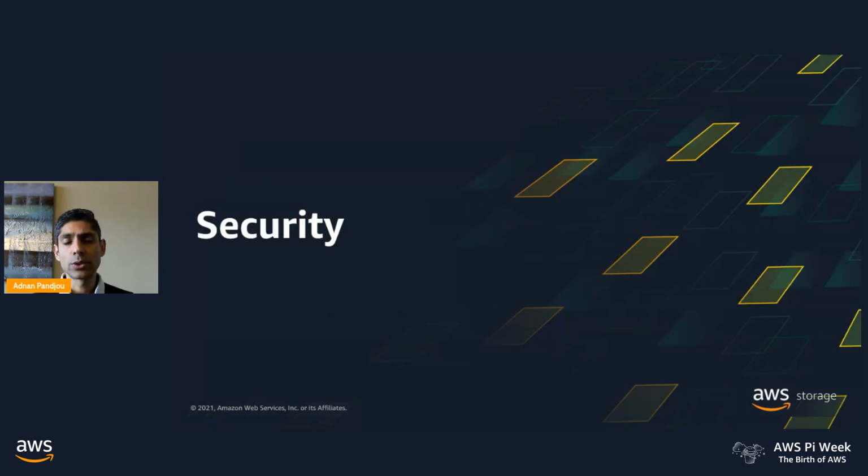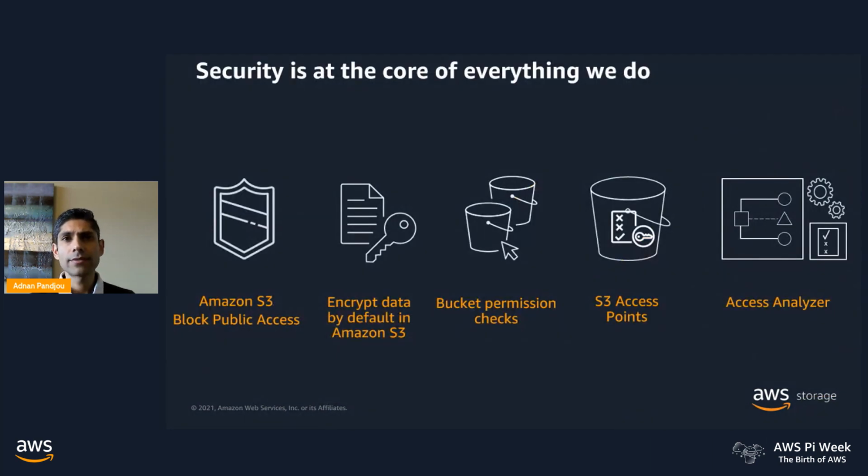Now let's look at some of the security best practices. With Amazon S3, security is at the core of everything we do. Amazon S3 buckets are private by default, and the buckets and objects you store in S3 are secure by default, and we give you granular control to share that access with others. These include block public access, encryption by default, bucket permission checks, access points, and access analyzer. We'll talk about a few of these features in the following slides.